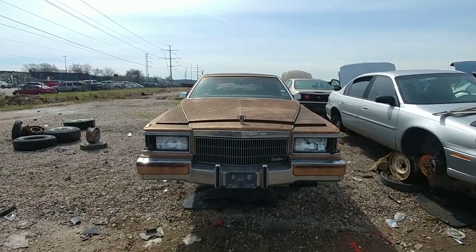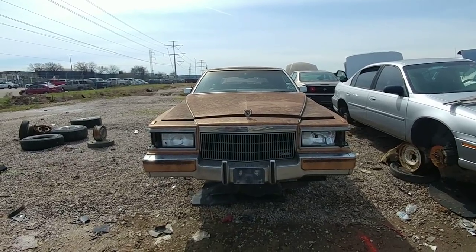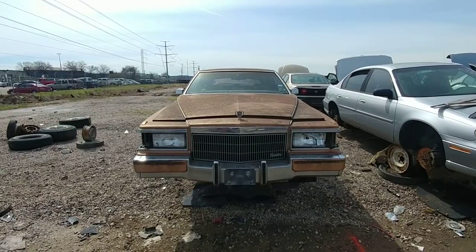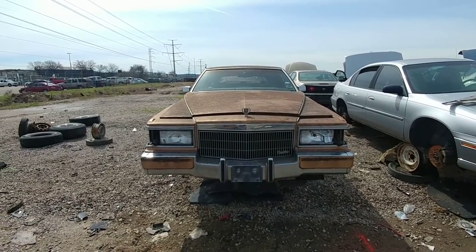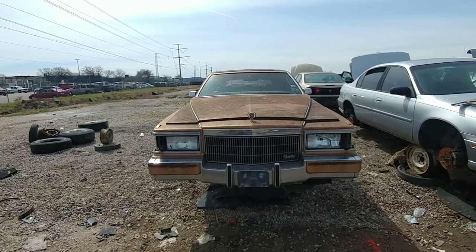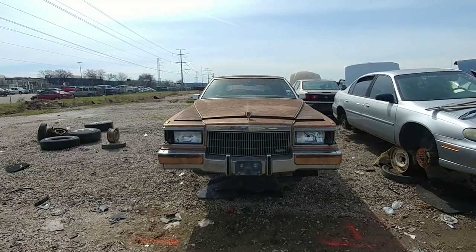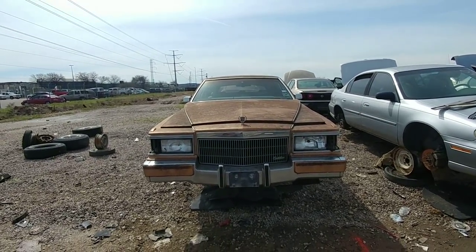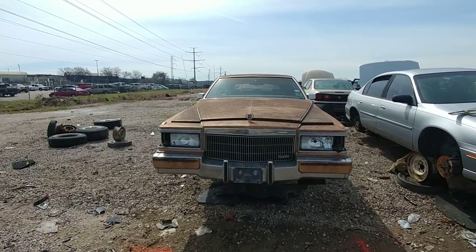All right, man, for all you Caddy fans out there, got a 90 Fleetwood Brougham. Yeah, just hit the yard, man. I think a couple days ago. Wish I'd have known about it a little sooner, but yard done beat it up. I think maybe a few people done took some parts off it, but man, it's built clean when it came in here. Ain't had no issues at all. But let's check it out though anyways.